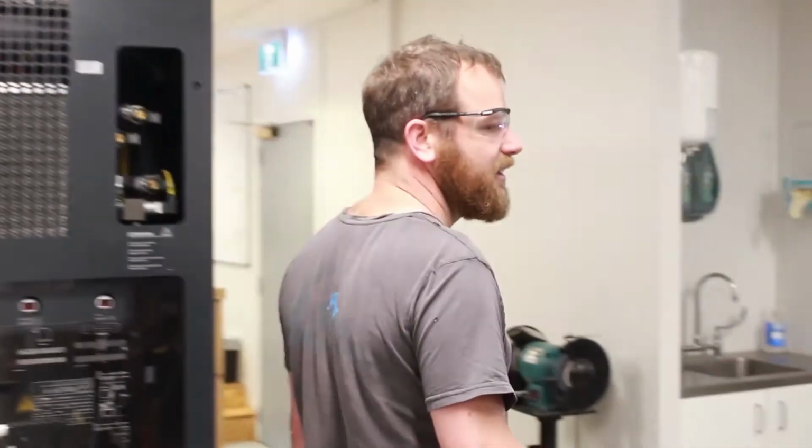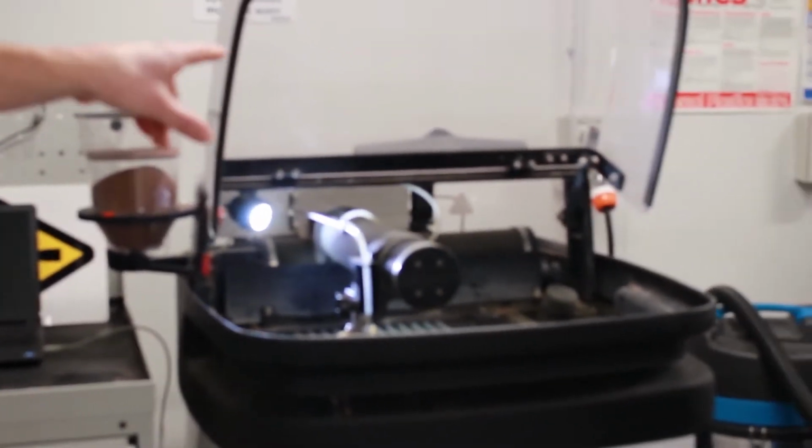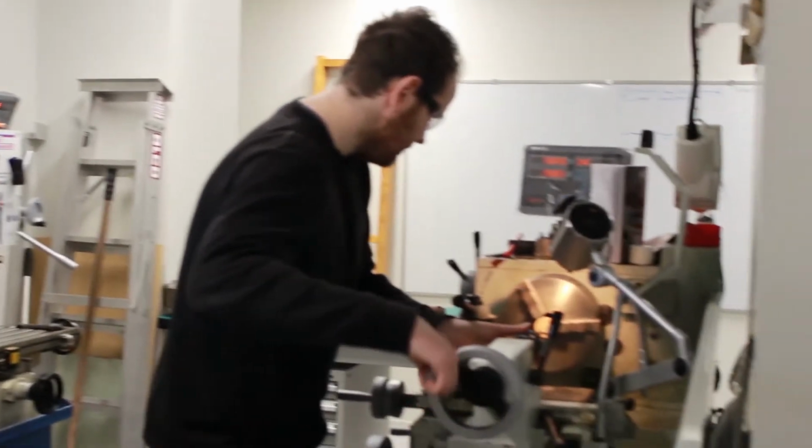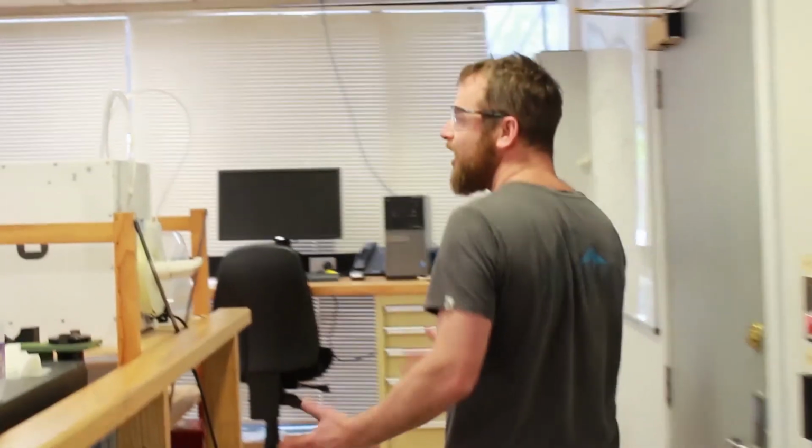Further around here we have a water jet cutter. The water jet cutter is great because it removes the limitations of material that you can cut. It uses high pressure water and garnet to pierce through pretty much any sort of material. We also have a manual mill and a manual lathe you can see James working on now. These are also very valuable, not only for prototyping work, but also for learning how these machines and equipment work.